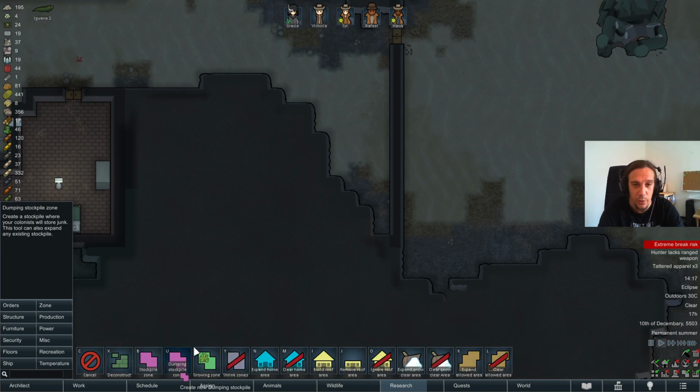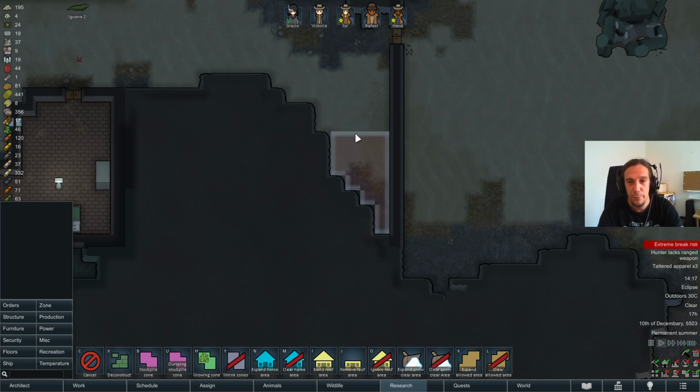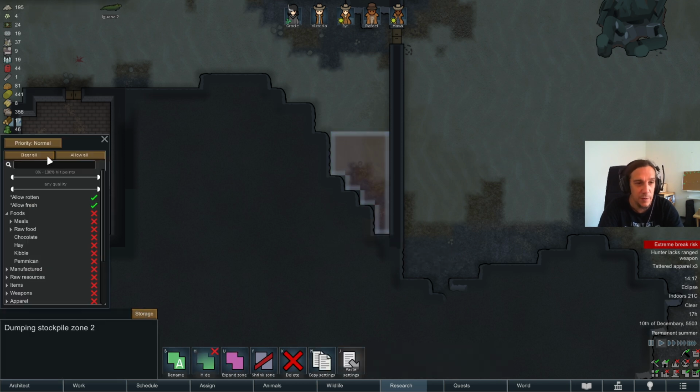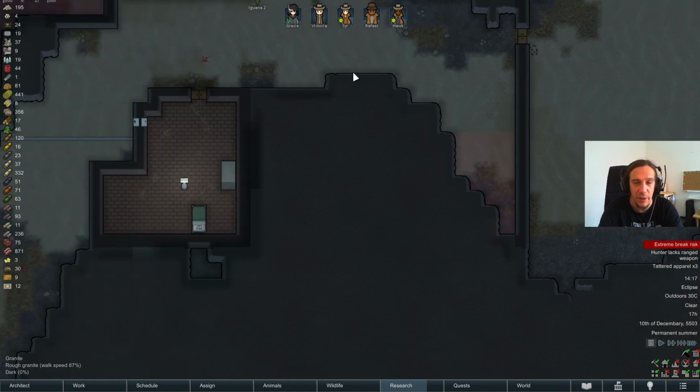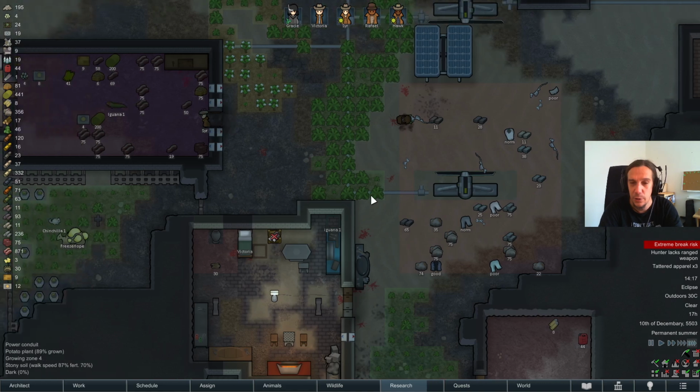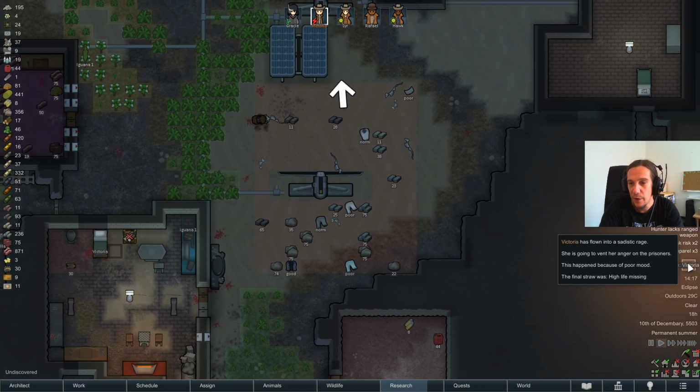I thought we could keep the fire alive long enough before it spreads over to important things, but it clearly wasn't the case. So, critical place for corpses. But only rotten corpses. Bam. There we go. That's all we need to do. Now we can purge that from time to time.